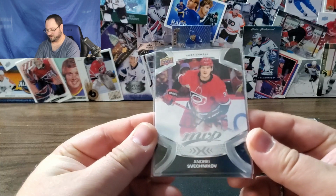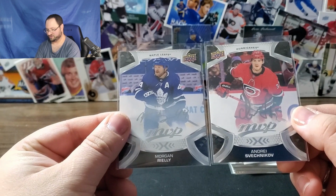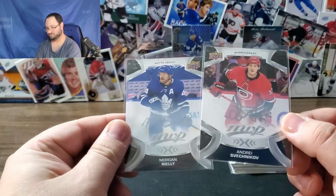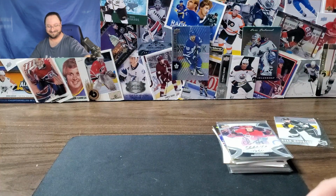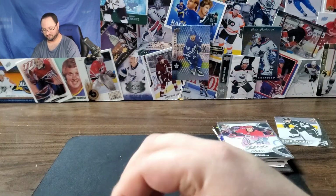Oh, here we go. Some MVP silver scripts. Morgan Riley and oh my God, why does this happen to me? Sveshnikov. There we go. If I still said it wrong, I don't care. Oh my jeez. Okay. Pack number 2.